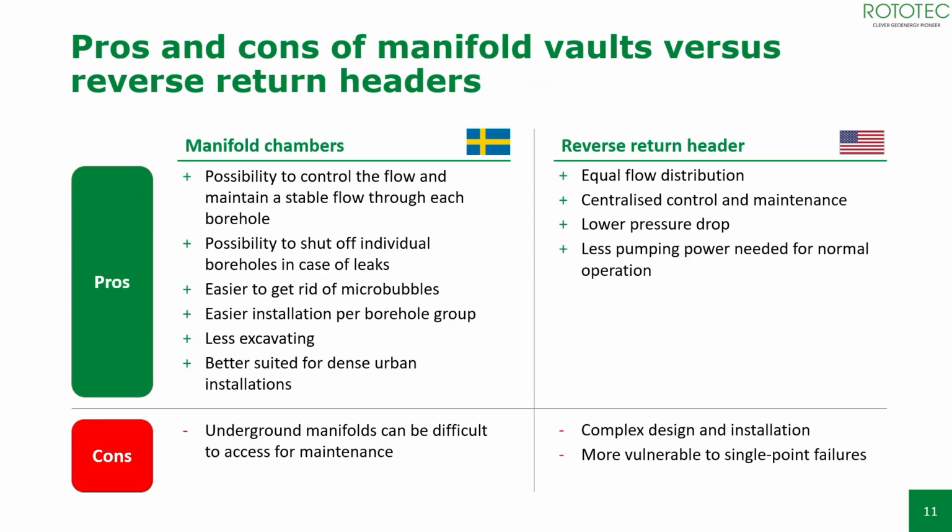So I listed pros and cons. Possibility to control the flow and maintain a stable flow through each borehole for the Swedish version. Possibility to shut off individual boreholes in case of leaks. If you have a leak on a reverse return header, it takes time to find where the leak is, because like 10 boreholes or 8 boreholes are connected to one circuit.